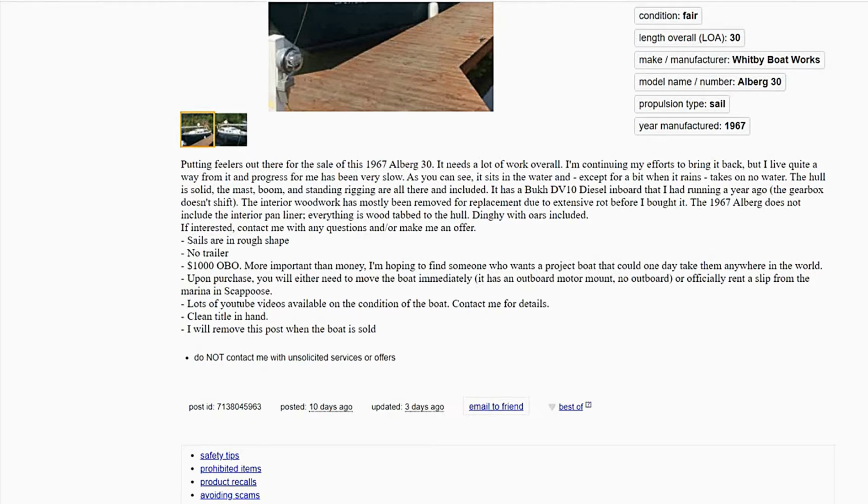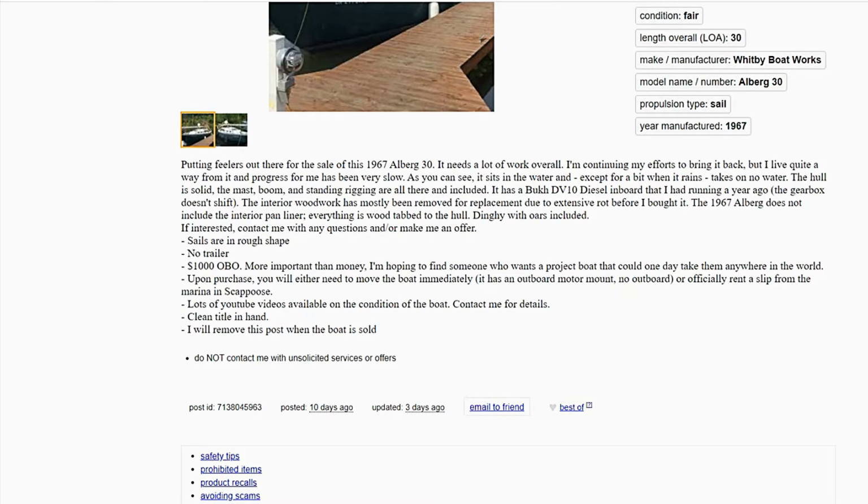So, putting out feelers for the sale of this 1967 Alberg 30, needs a lot of work. I'm continuing my efforts to bring it back, but I live quite a ways from it, and progress for me has been very slow. As you can see, it sits in the water, except for a bit when it rains, takes on no water. The hull is solid. The mast, boom, and standing rigging are all there and included. It has a Buick DV10 diesel inboard that I had running a year ago, although the gearbox doesn't shift. The interior woodwork has mostly been removed for replacement due to excessive rot before I bought it.